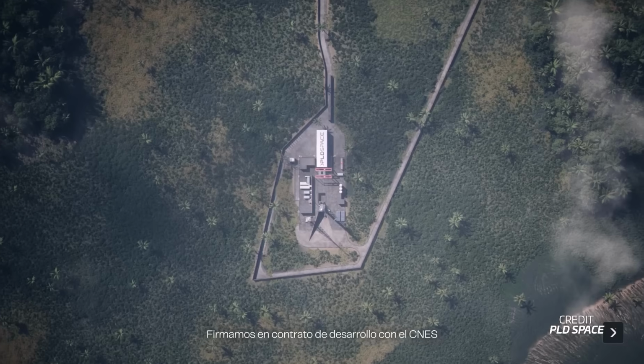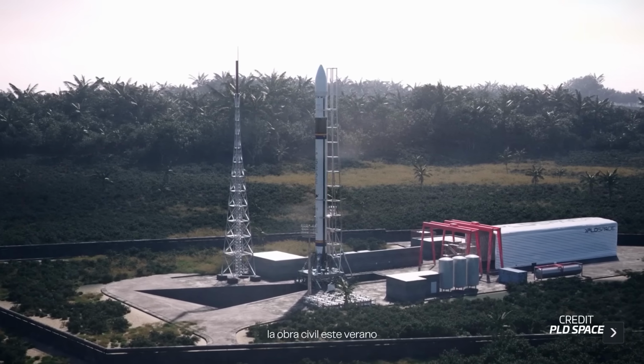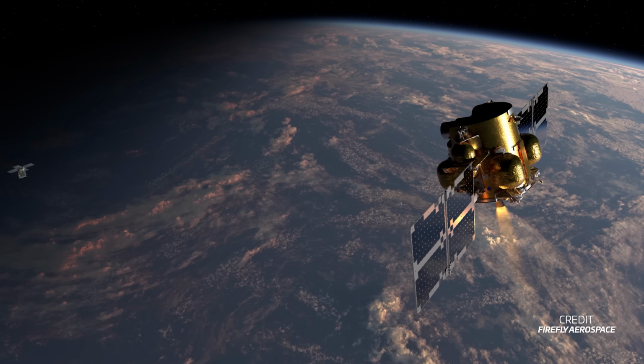Apparently, a rare species of bat calls the place home, and an endemic species of frogs has moved in after the earthworks. These might make it much harder to get legal permission to start construction, but hopefully PLD gets it all sorted out soon. Firefly is making progress towards the first flight of its Elytra spacecraft, which the company offers for a whole range of purposes.